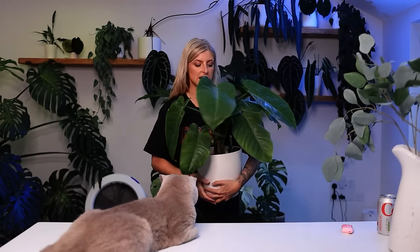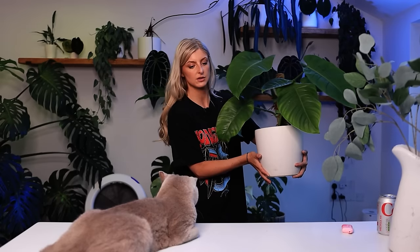It's grown some since, albeit a bit smaller. But it's kind of on the mend. And it does look very nice. So if I could just put it there.